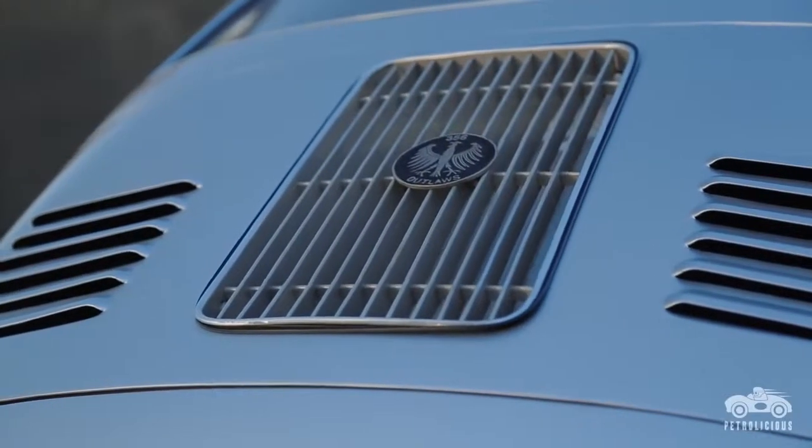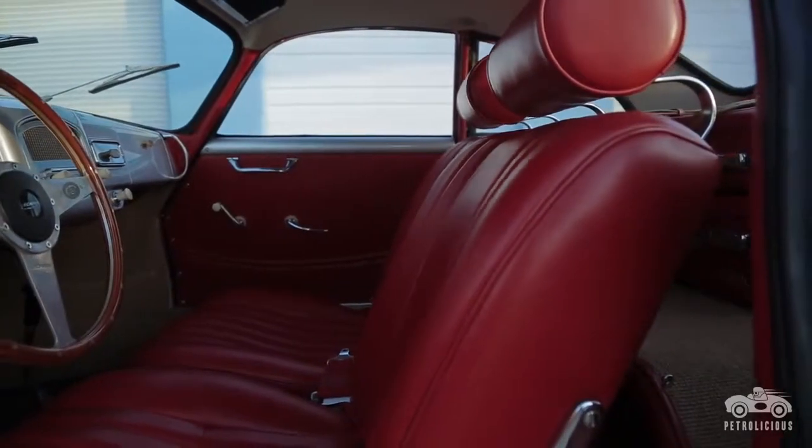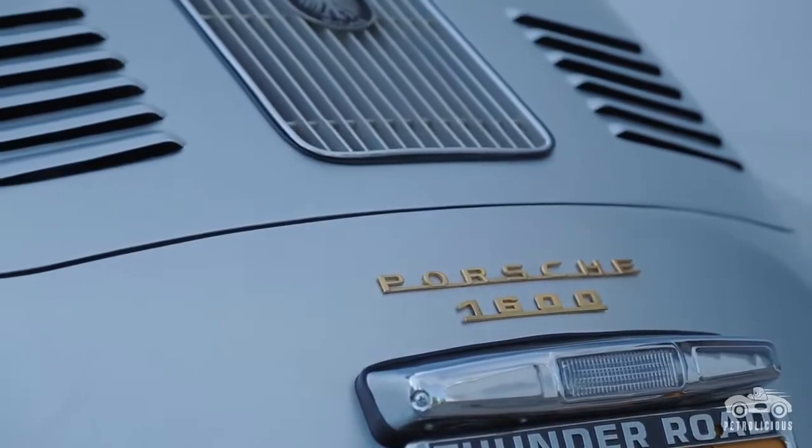I'm Jack Griffin. This is a 1955 356 Porsche Coupe. I've owned this car for 20 years. I bought it in 1994.